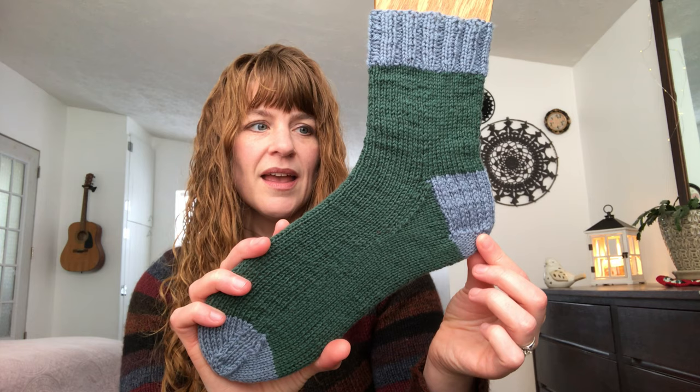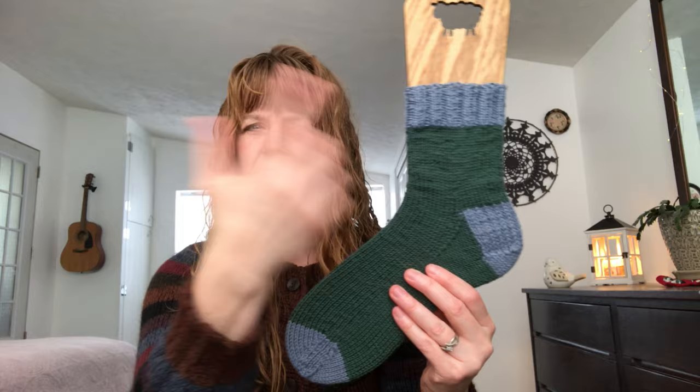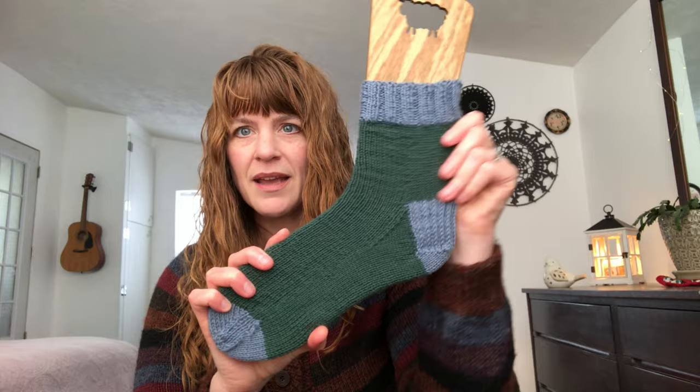And I followed the pattern. I don't think I made any other modifications except for lengthening the cuff. And I think she probably just says knit the leg for as long as you want. Anyway, I made these obviously to fit my husband's shoe size. So maybe you can tell that they're not terribly baggy, but a little bit baggy on my sock blockers because my husband's shoe size is larger than mine.